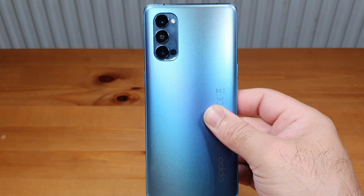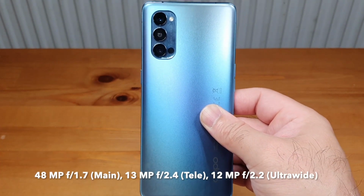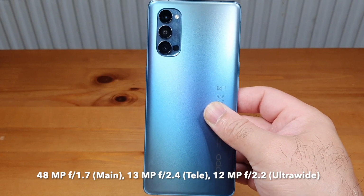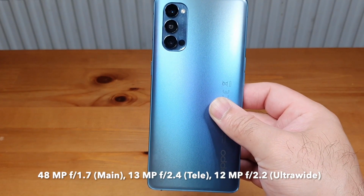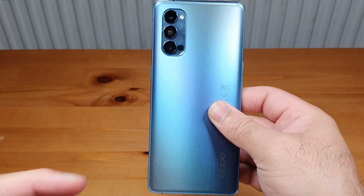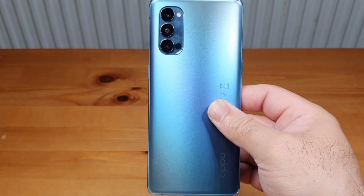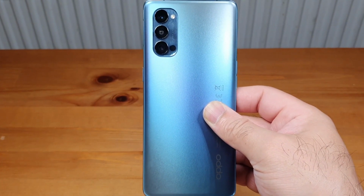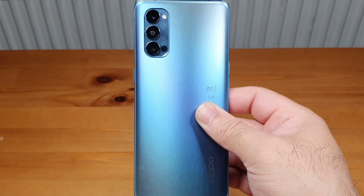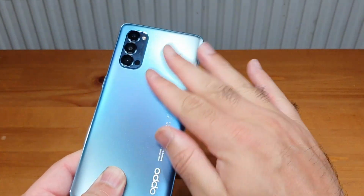At the back we got three main camera modules. We've got the 48 megapixel sensor with an f1.7 aperture, also along with a 13 megapixel telephoto lens and a 12 megapixel ultra wide lens. So it'll be interesting to see how these cameras perform. In the next days and weeks to come, I'll be uploading some video samples in 4K and 1080p. We will test the camera out and see how it performs, especially that ultra wide night mode they were advertising earlier. But it's got a nice smooth finish, matte finish, quite nice.